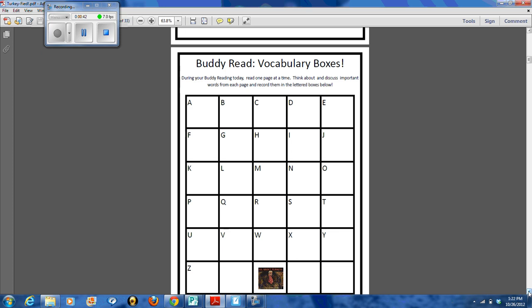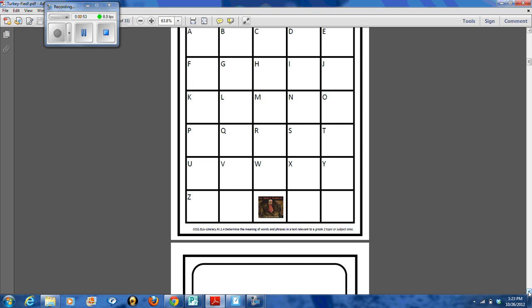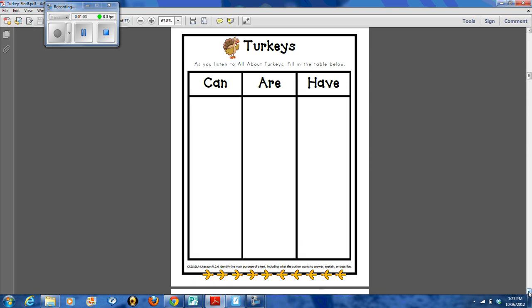I also did a buddy reading vocabulary box sheet where my buddy readers sit together and read all about turkeys, and they fill in the boxes with different vocabulary words from the story. And then just a journal prompt for them to respond to what they learned about turkeys. You also have a turkeys can, are, and have.